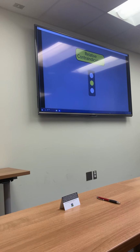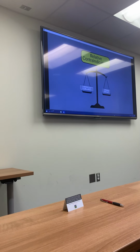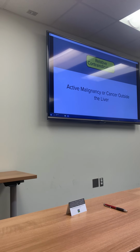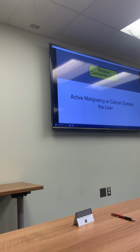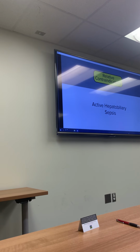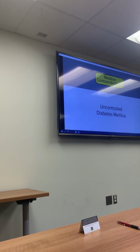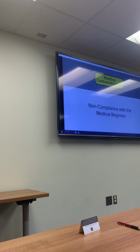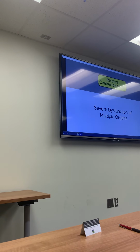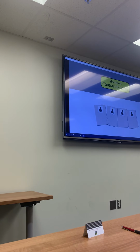The second guideline category, called relative contraindications, lists a set of instances that could potentially be unsafe for transplant surgery, but patients may still qualify for transplantation if the team feels the benefit of transplant outweighs the risks. Relative contraindications include active malignancy or cancer outside the liver due to immunosuppression medication required after transplant, hepatocellular carcinoma, cardiopulmonary disease, active hepatobiliary sepsis, uncontrolled diabetes mellitus, which can interfere with healing after transplant, noncompliance with the medical regimen, severe dysfunction of multiple organs, which may alter survival after transplant. Other contraindications not listed here could arise on a case-by-case basis.